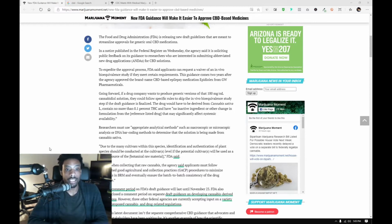meet certain requirements. This guideline comes 2 years after the agency approved the brand name CBD-based epilepsy medication EPIDIOLEX from GW Pharmaceuticals. Going forward, if a drug company wants to produce generic versions of that 100 milligram cannabidiol solution, they could follow specific rules to skip the in vivo bioequivalence study step if the draft guidance is finalized. The drug would have to be derived from Cannabis sativa L, contain no more than 0.1% THC, and have, quote, no inactive ingredient or other change in formulation from the reference listed drug that may significantly affect systemic availability.